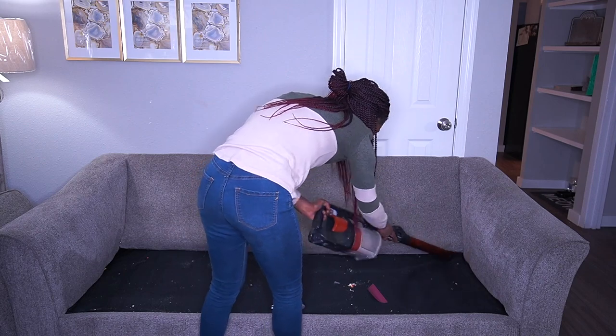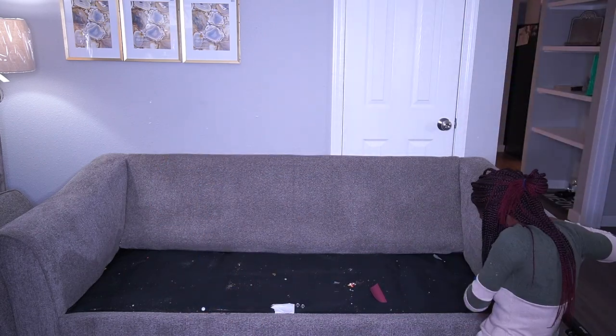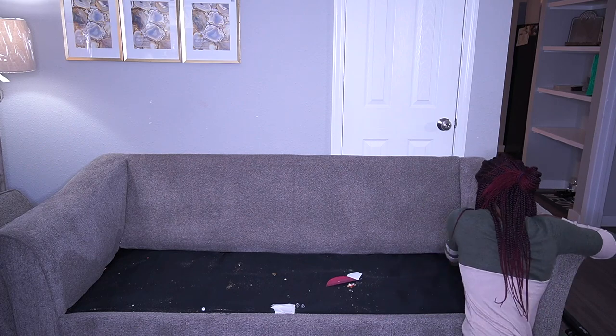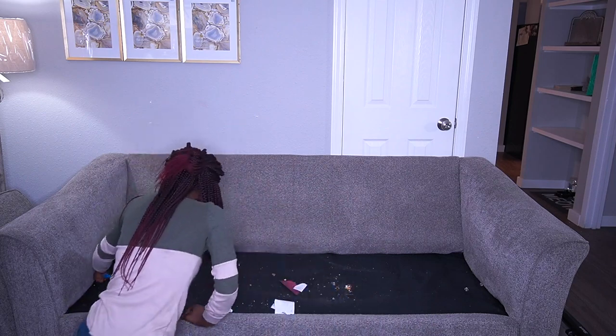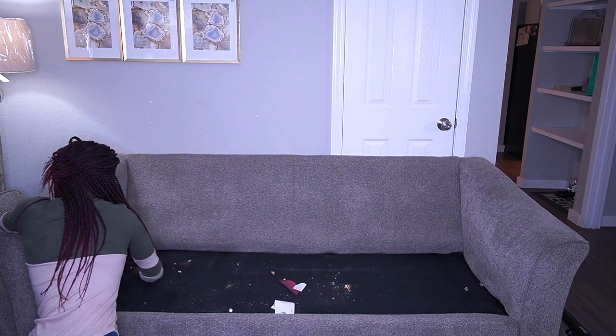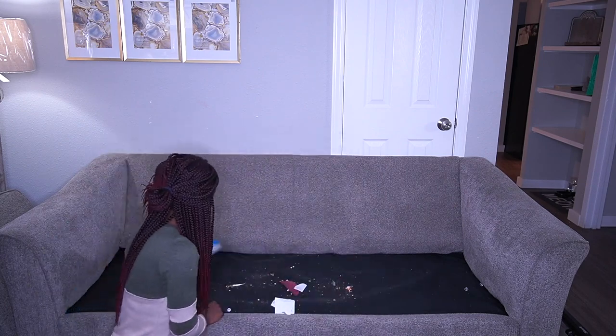Our vacuum needed to be charged. I originally thought it had a full battery, but it ended up going out once I was using it. I just went ahead and started using the brush that I picked up from the Dollar Tree, and it worked out perfect. I was even able to add my super cute lines to our couch, and I was so happy because they weren't vacuum lines, and I honestly think they look better.